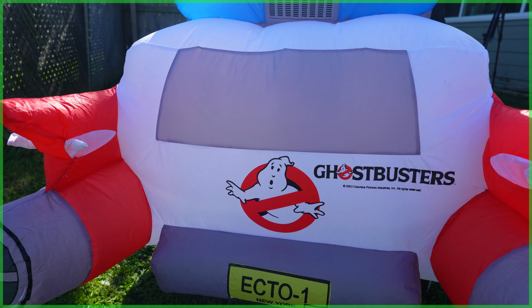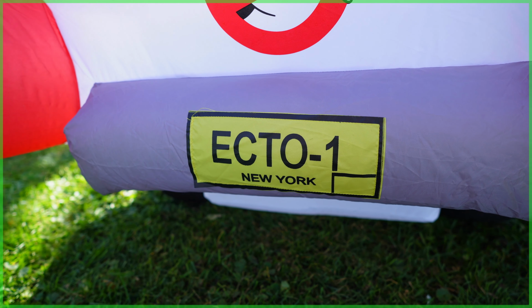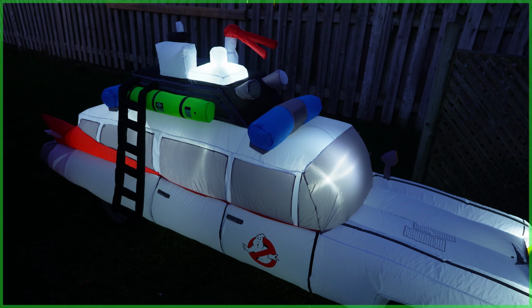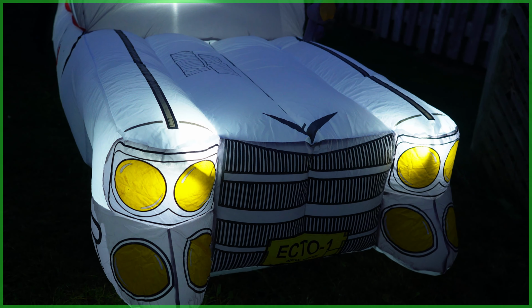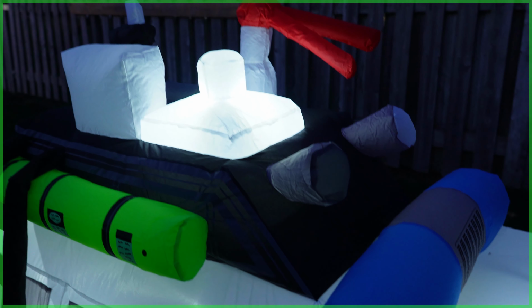And like you'd expect, much like the front end, on the back side here, there is also an Ecto-1 license plate. Much like last year's exclusive releases, the aforementioned Slimer, Terror Dog, and Stay Puft Marshmallow Man inflatables, this one also lights up. Lights can be found within the vehicle's front end. There's also several throughout the main body, and a rather bright one positioned up top within the roof rack.